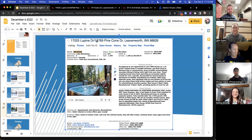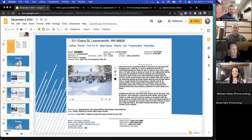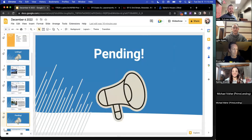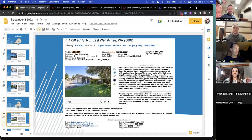And then 18769 Pinecone Drive. So it's got two structures on it. Very cool listing. So those are the three new listings we have this week. One up in Brewster with Anna Marie Dalby, and then Lisa's got a couple in town in Leavenworth and out in Lake Wenatchee. Wanted to celebrate some pendings as well. We've got Seth Stevens pended this beautiful home out in East Wenatchee.